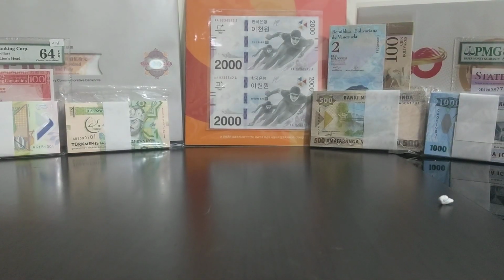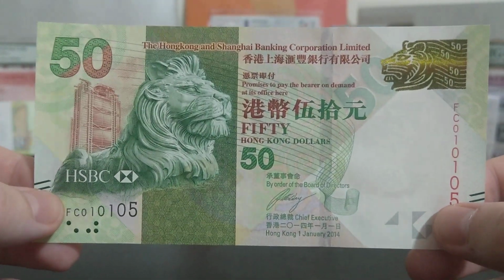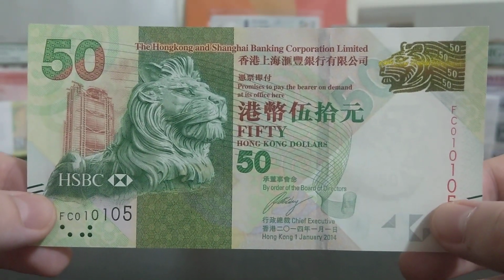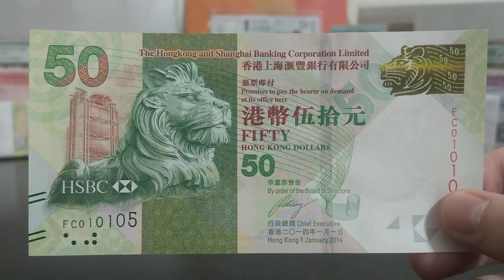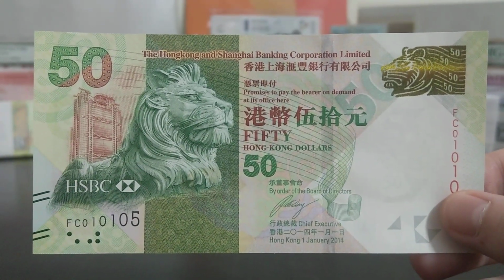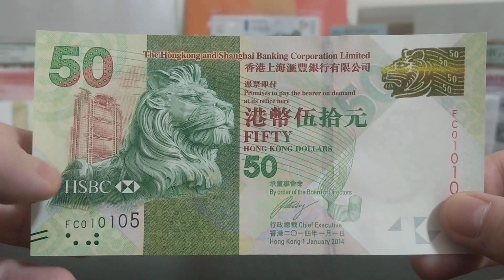Now, let's have a look at the next one, which is the 50 Hong Kong dollar note. And you can see the colour schemes for the different denominations are the same no matter what the issuing bank is. So all the $50 notes in Hong Kong are green, all the $100 notes in Hong Kong are red. It doesn't matter which bank issues them. They all carry the same colour schemes for each denomination.